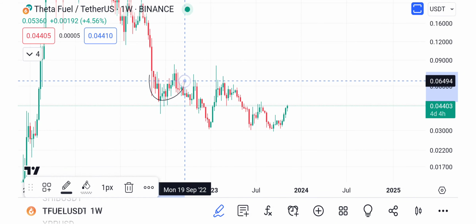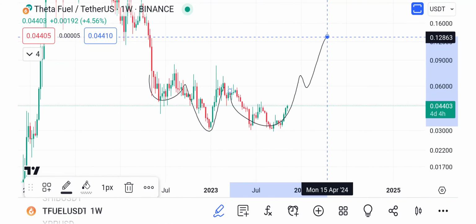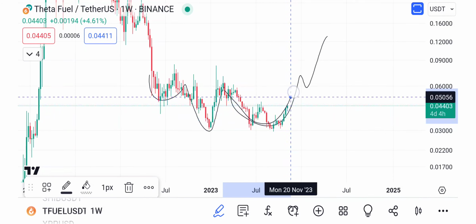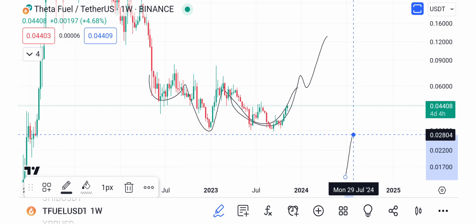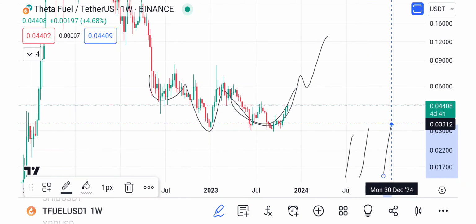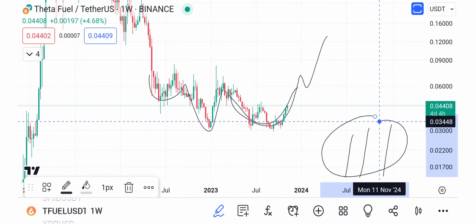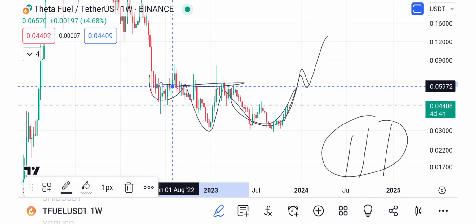So for example, this could be your shoulder, this could be your head, and now we're working on that right shoulder. In which case, that would make things more bullish, right? Because according to Theta, we didn't have that right shoulder, but according to Theta Fuel, we do. So maybe Theta Fuel is telling the story and we're ready to go now. In which case, you remember, you have the Bitcoin fractal, you have the Theta fractal, and you have the Theta Fuel inverse head and shoulders. Those are three reasons why we could break out, back test the top of the range, just like Theta, and break out.